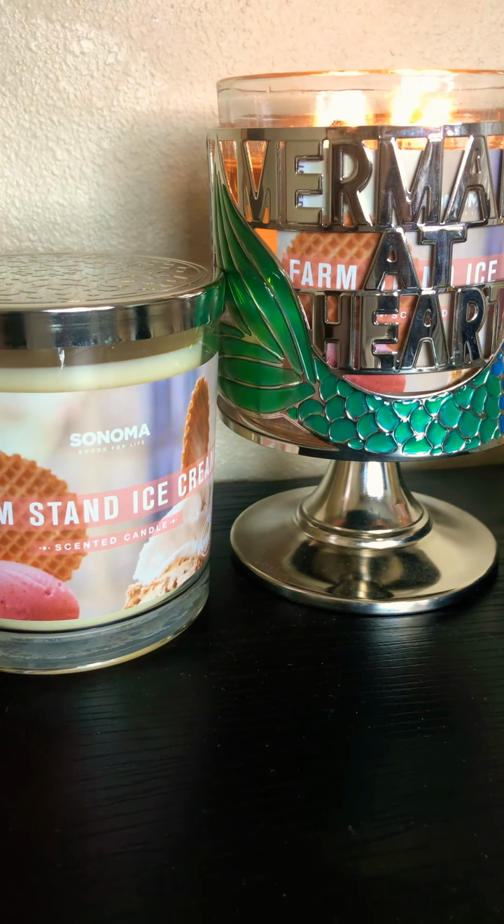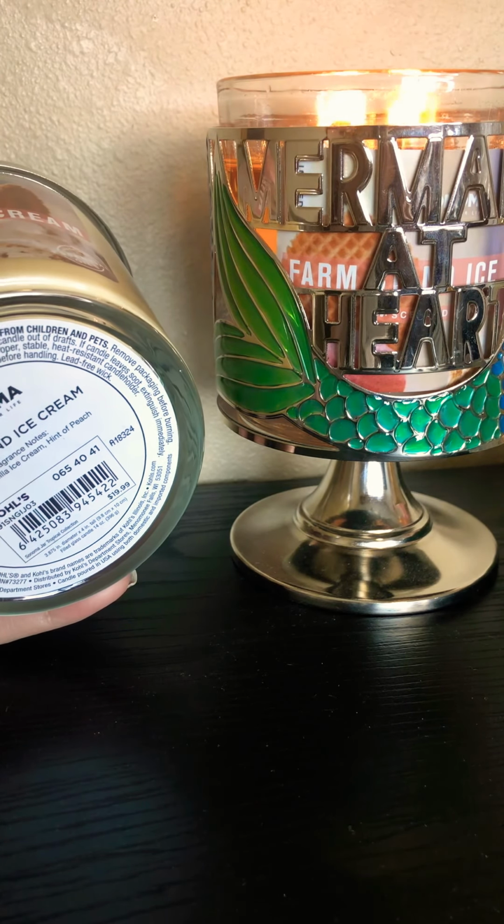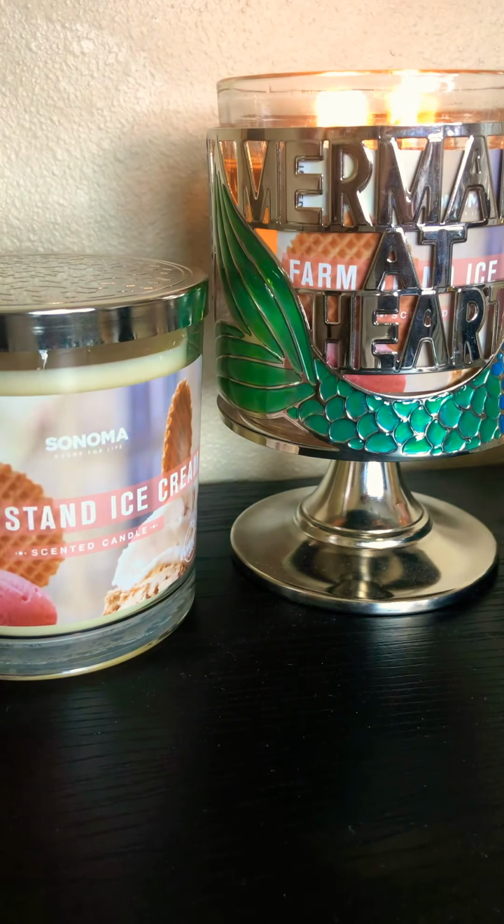Anyway, the notes on Farmstand Ice Cream are creamy vanilla ice cream, hint of peach. So, I mean, I could actually kind of agree with that. It is a very rich, decadent, creamy ice cream note. Now, as far as it being straight vanilla, I don't feel like this is a typical, basic vanilla scent. This is a much more elevated and sophisticated vanilla. It has, like I said, a rich decadence to it.